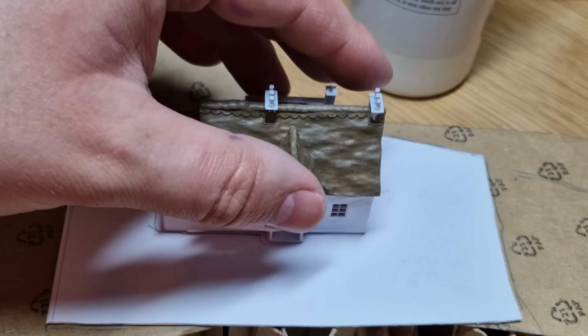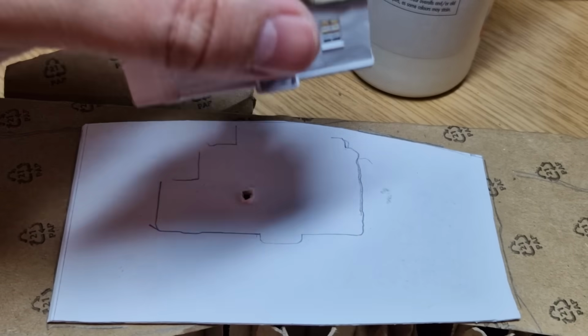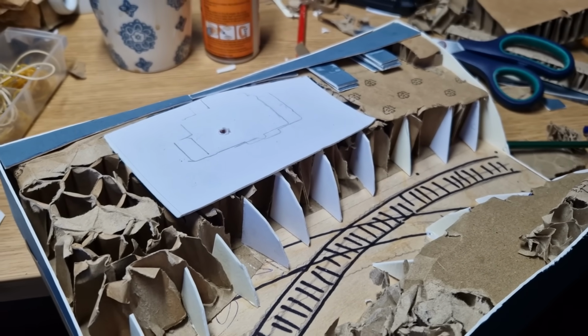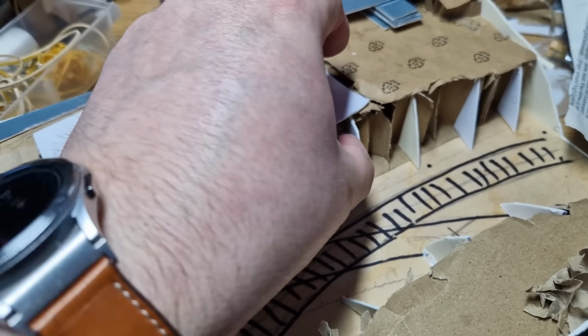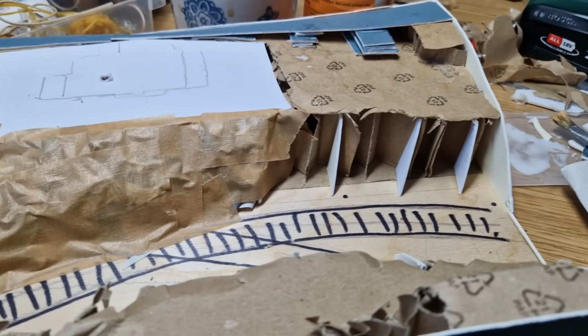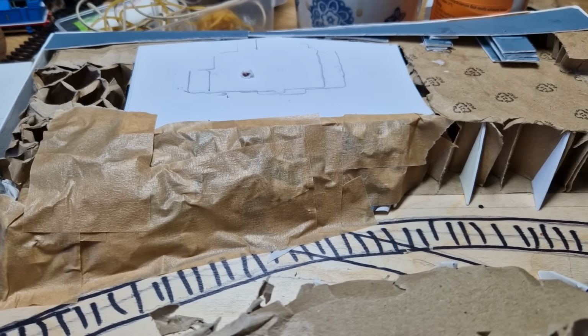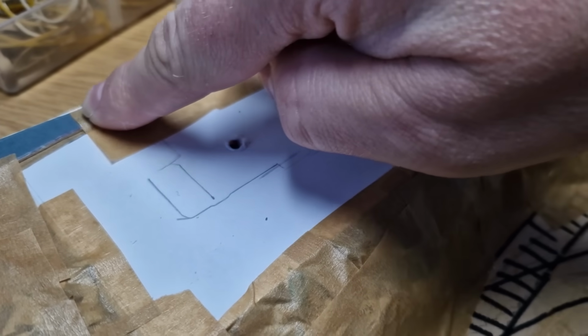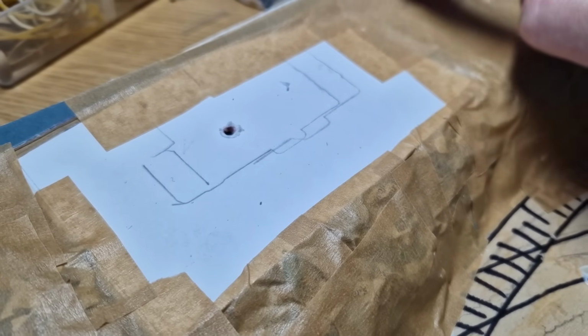I wanted the cottage to sit on fairly flat ground, so I marked out where it would sit and attached this to the landform. To build up the embankments, I used scrunched up newspaper and held this in place with masking tape. This is quite a good way to work if you need to adjust anything, as it can be easily ripped away later.